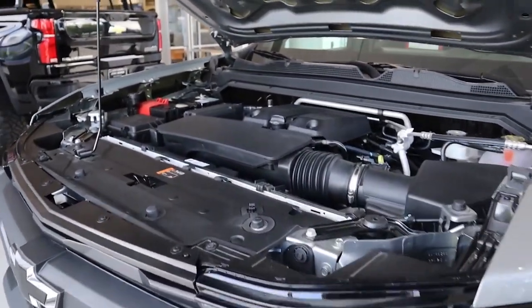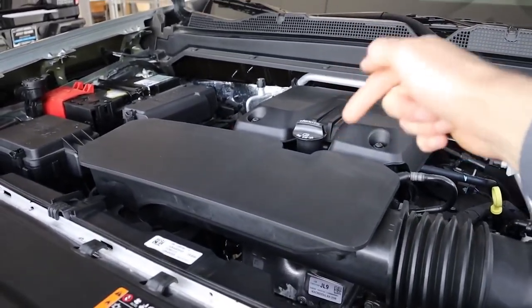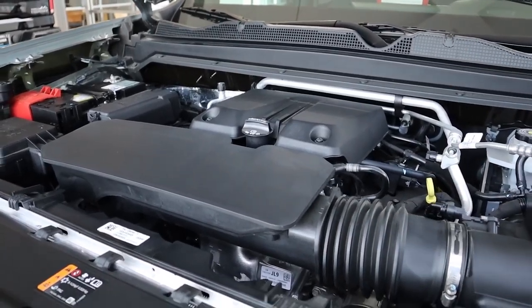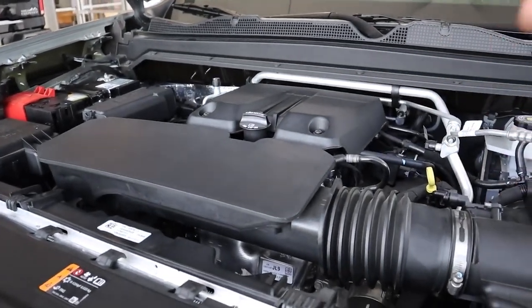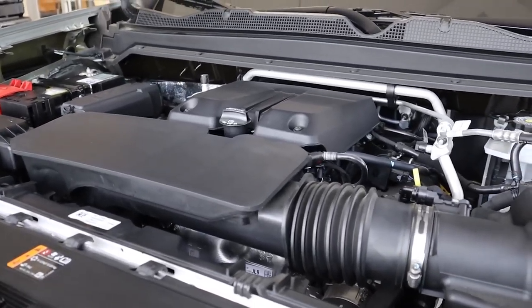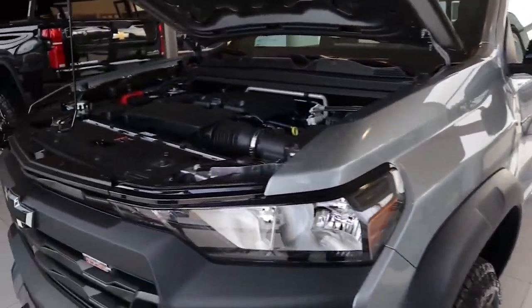Now, then there's the mid-range, which is the turbo plus engine. That's the one that you'll find here in the Trail Boss and pretty much in most of the trim levels above the work truck. That is the same 2.7 liter turbocharged 4-cylinder, except it has a different tune, different components, and for that reason it produces 310 horsepower and a whopping 391 pound-feet of torque. That's pretty impressive figures for a mid-size pickup truck.